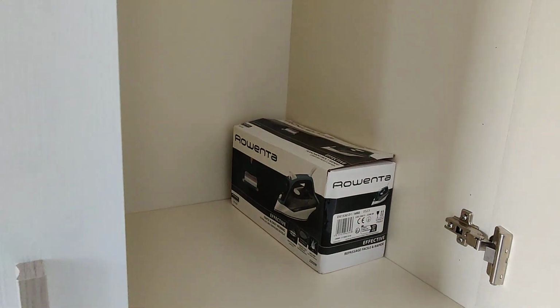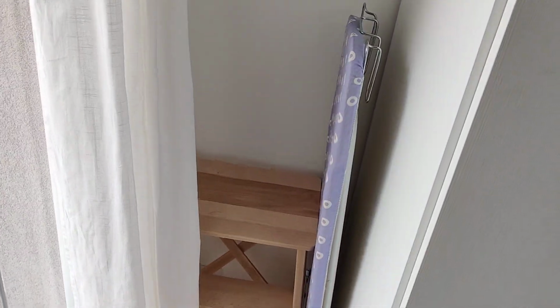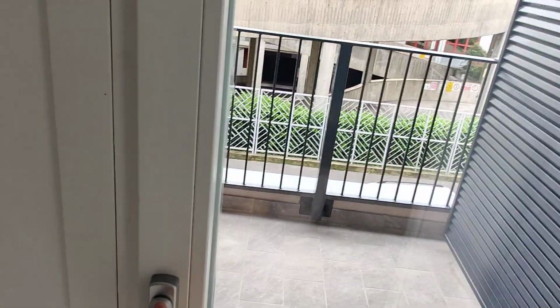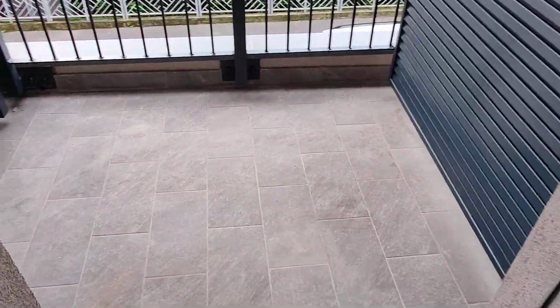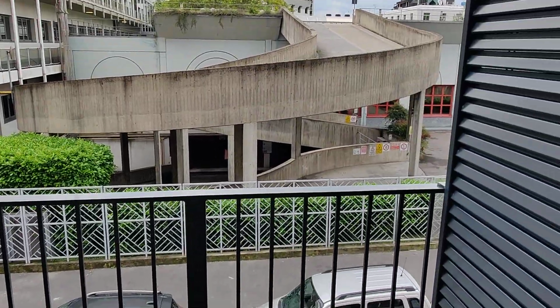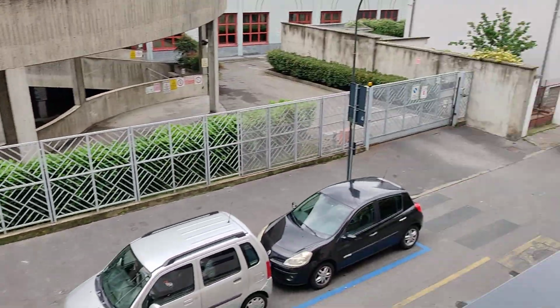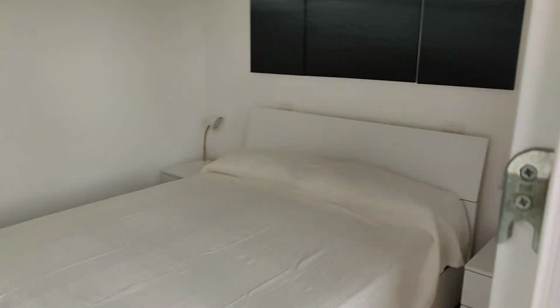So the apartment is, everything is new in here. So you also have an iron, and you actually have also the ironing board right here. Another nice thing is that from the bedroom you have access to this small balcony right here that looks on the street, but it's a pretty quiet street. So even though you're just on the first floor, the apartment stays pretty quiet.